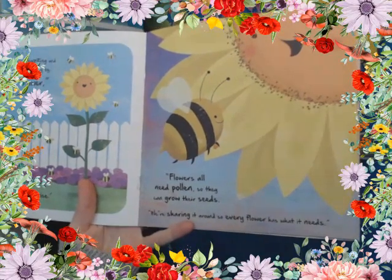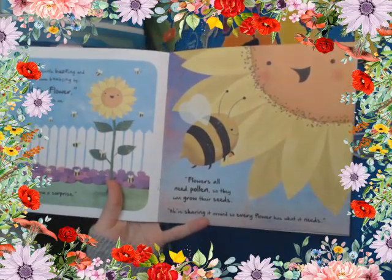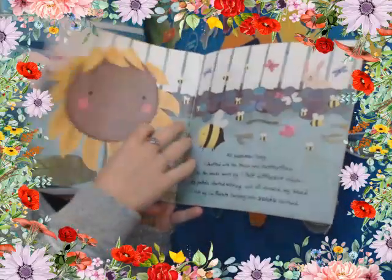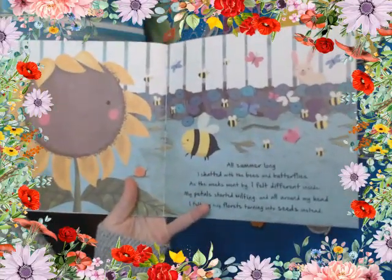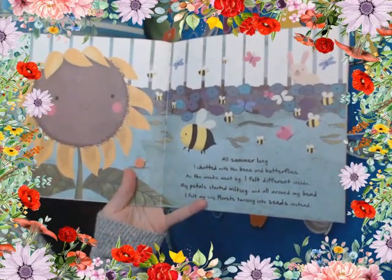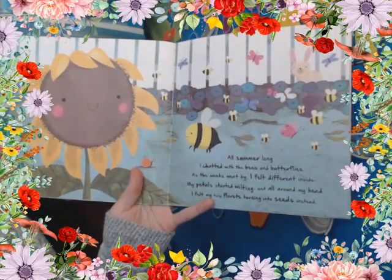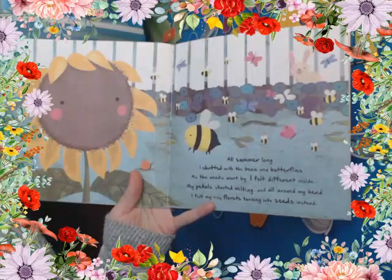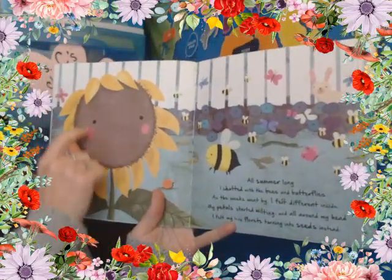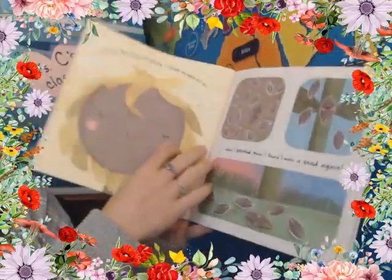Flowers all need pollen so they can grow their seeds. We're sharing it around so every flower has what it needs. That's that pollination, right? The bees moving the pollen from flower to flower. All summer long I chatted with the bees and butterflies. As the weeks went by, I felt different inside. My petals started wilting, and all around my head I felt my tiny florets turning into seeds instead. So all of the little flowers that were making up the middle part of that sunflower, they're turning into seeds.